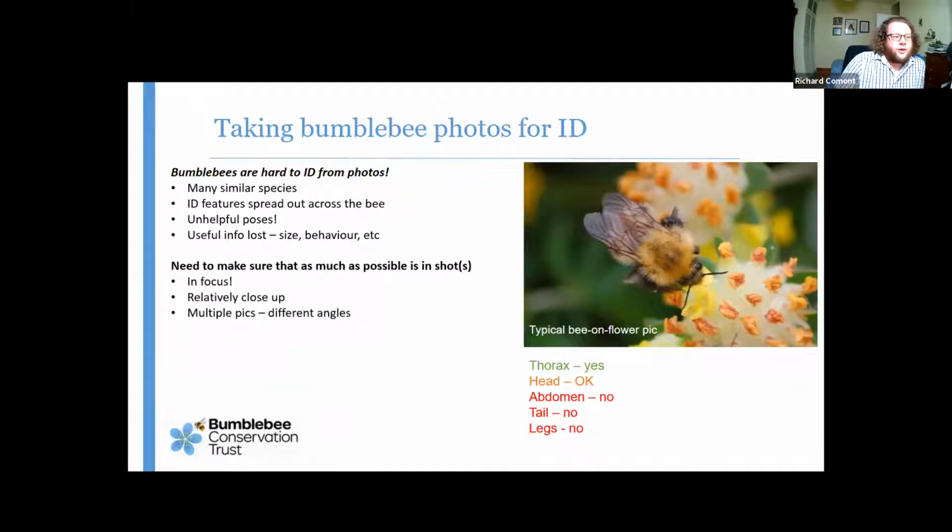So the key thing is to make sure that as much of the bee as possible is actually in shot. As I said, take multiple pictures. That's much easier than trying to get it all in one. Make sure that they are in focus and ideally relatively close up. It's very difficult to identify a blob that's about 3 pixels big in the middle of your picture. And the easiest way to do that is to take multiple pictures from different angles or to video it as you go around, particularly if it's sat in a fairly placid way on a flower or whatever, and you can move your camera all around it and you can video it from those different angles without having to do lots of clicking and that kind of thing.